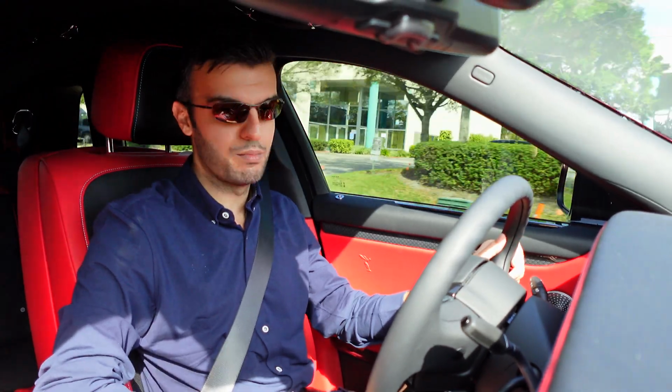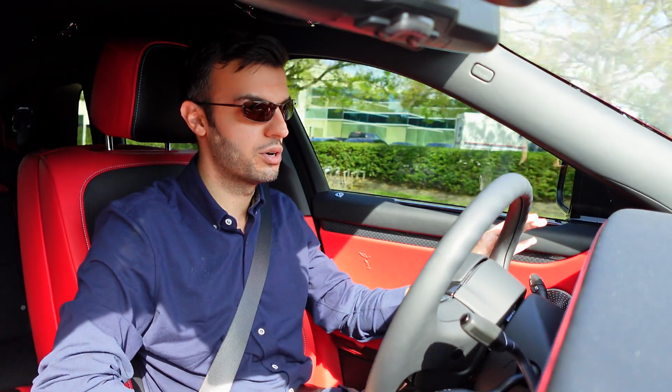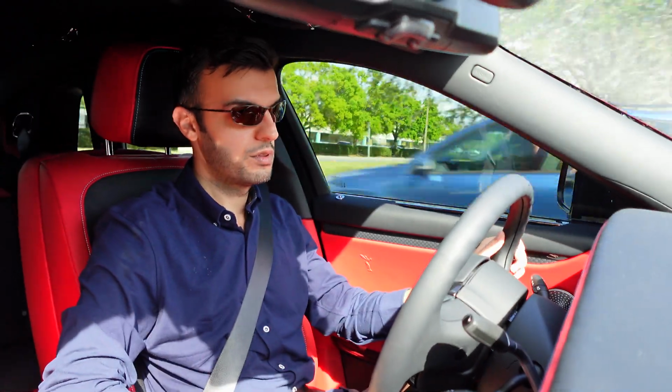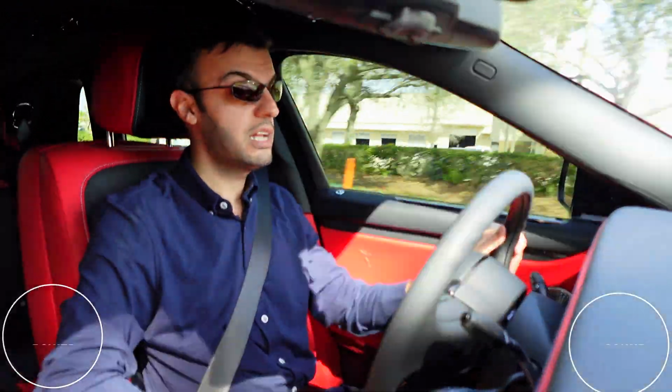Wonder if there's a sportier mode that we can enter. There are no paddle shifters in this car. You can't paddle shift this car. But let's power. Oh, yeah. It's not slow.